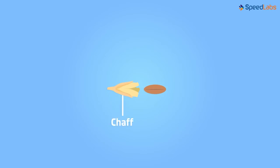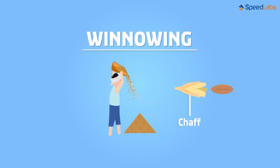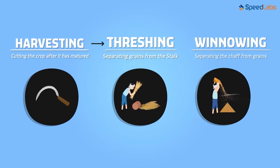That is the chaff. Chaff is then separated by a process called winnowing. In this process, small farmers manually separate the chaff from grains with the help of the wind. Grains are dropped down from a height and the wind carries away the chaff while the grains, being heavier, get collected into a heap. So, with the 3 processes of harvesting, threshing and winnowing, grains are now ready for storage.